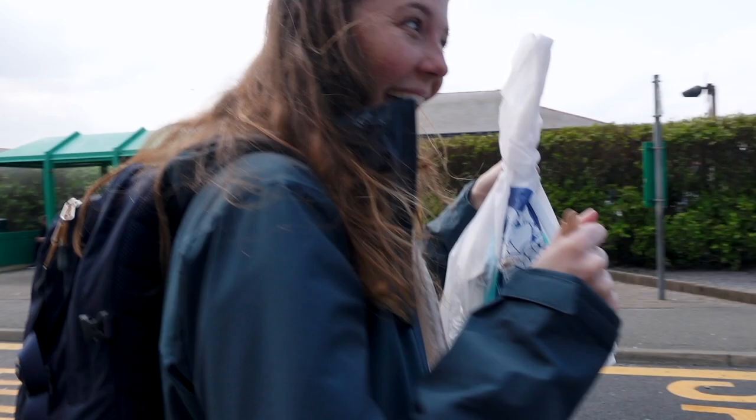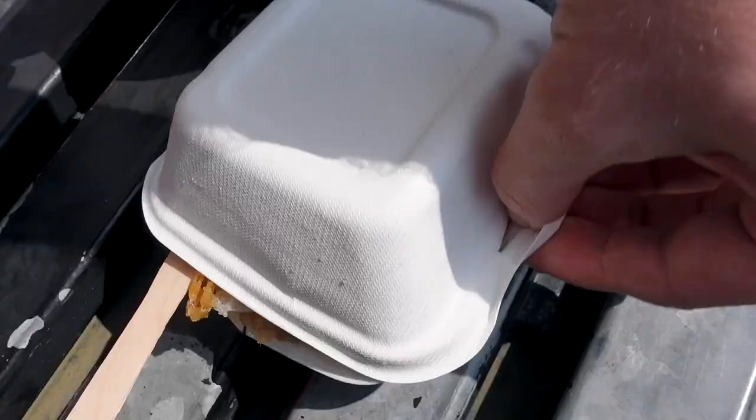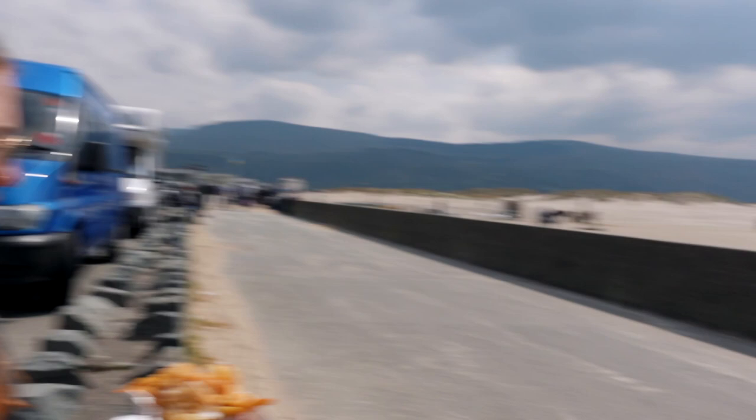Thank you. I am happy about it. At the seaside, you've got to get yourselves a little fish and chips. Chips and fish. There you go. Thank you. How's it looking? Ooh, nice. And there's our view. Oh yeah, that's definitely enough. That is enough for lunch.